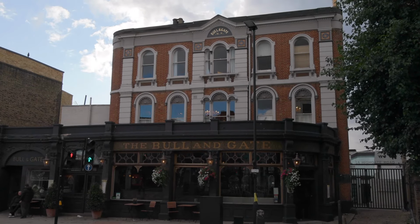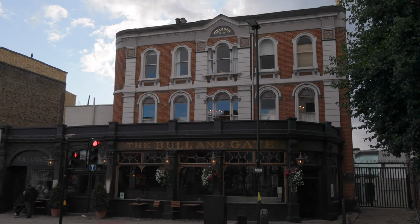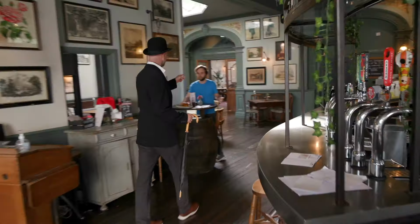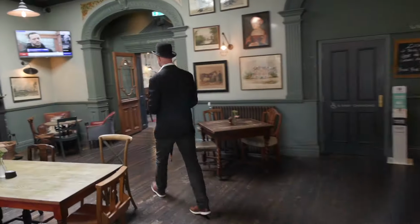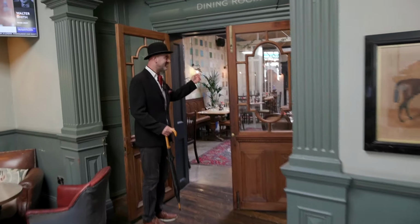I used to go to gigs here. There's been a pub here since 1715. Looks like they've rebuilt this one in 1871. This is lovely in here. They've turned it into a dining room, but I remember coming back here and seeing bands and stuff. Oh, it's really nice though, isn't it? Absolutely, beautiful. And look, the stage was over there.